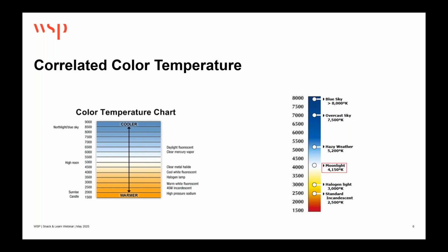Another important metric is correlated color temperature, or CCT. These are all for colors of white light. As I'm sure most people have experienced, white light can appear cooler or warmer. For electric lighting, we do use a color temperature of between usually about 2700 Kelvin up to around 4000 Kelvin. So these are the kind of common temperatures. Frequently, we'll use something right in the middle, which is around 3500 Kelvin.